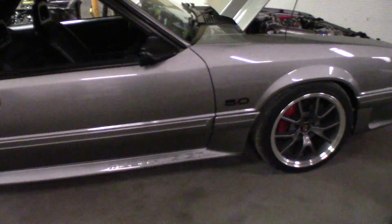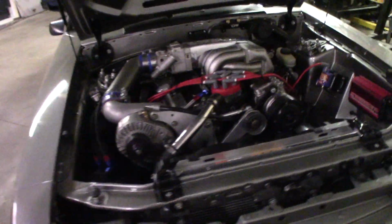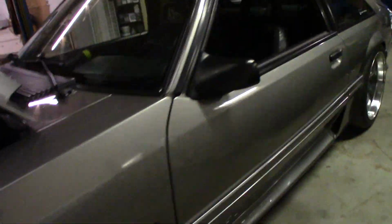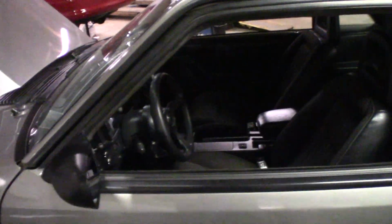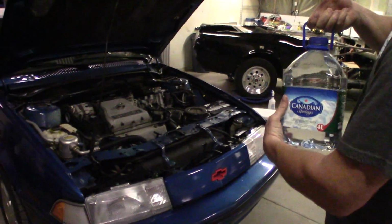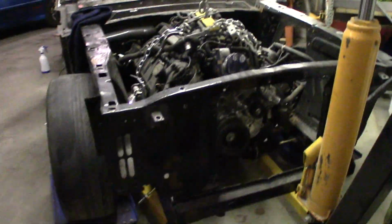Check out Dave's brother's Mustang here. Fill her up. Respect. Distilled. It is. It's expired distilled. His water expires. This project he's working on for one of his buddies.